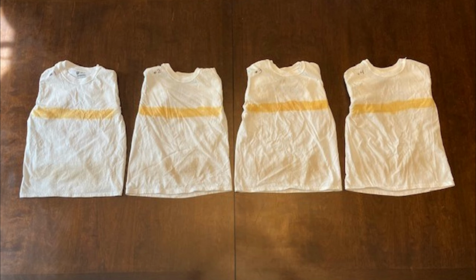All right, and here are the results after washing the t-shirts through one cycle. On the very left-hand side, we have the Sustainable brand. The one next to it is the Earth Breeze. The third one is the Posey brand. And the fourth t-shirt was washed in the Liquid Persil. This way I could do a comparison between the liquid laundry detergent versus the sheets.